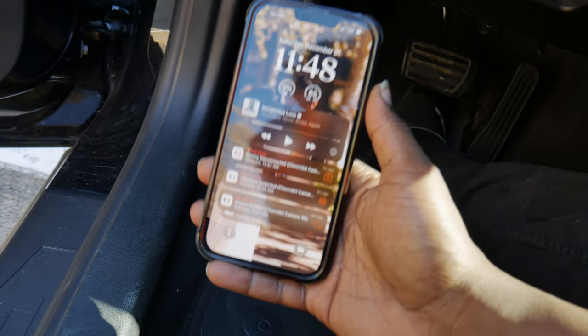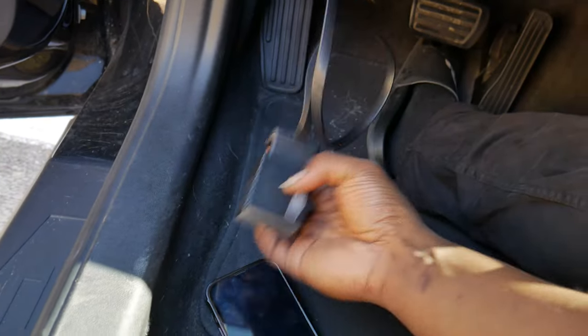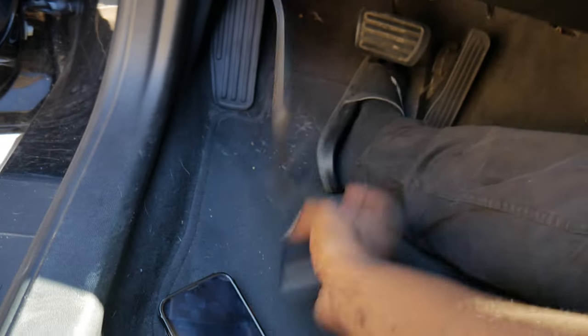I'm telling y'all, bro. Y'all need to get on this if y'all not already on this, man. CARLOCK is different. Now, I'm not finna show y'all where I'm hiding my device. I'm not about to do that. But I'm gonna go ahead and hide my device.